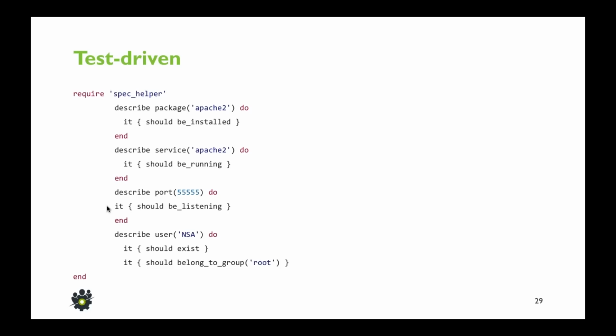Not always highly applicable in the sort of infrastructure as code or the configuration as code world, because you're talking about probably having to stand up a machine first. So if you wanted the full pipeline, then it's probably wise to write both the test and the code at the same time. But anyway, this is a good diagnostic tool and a good smoke test too.